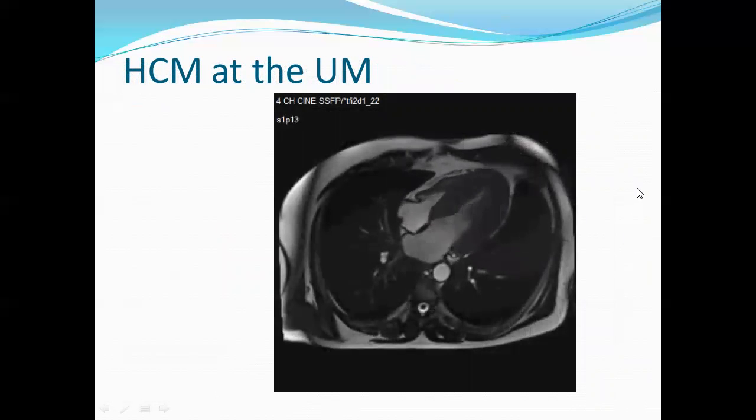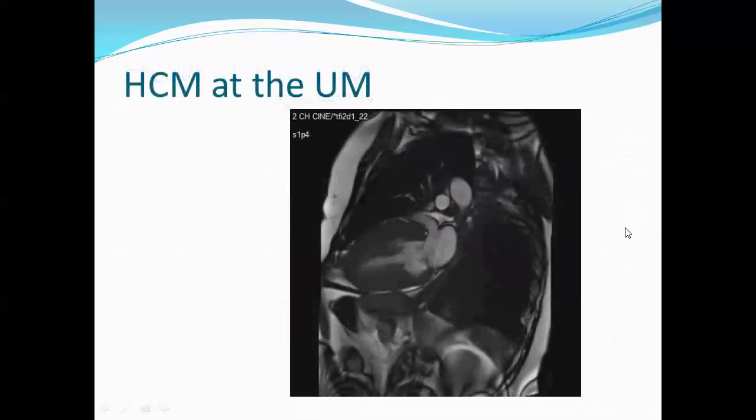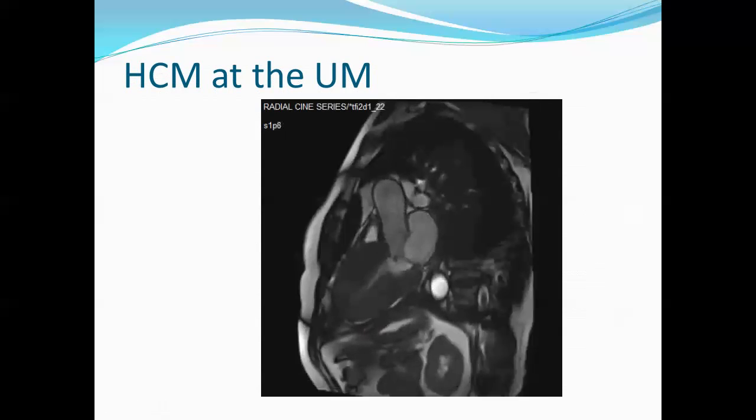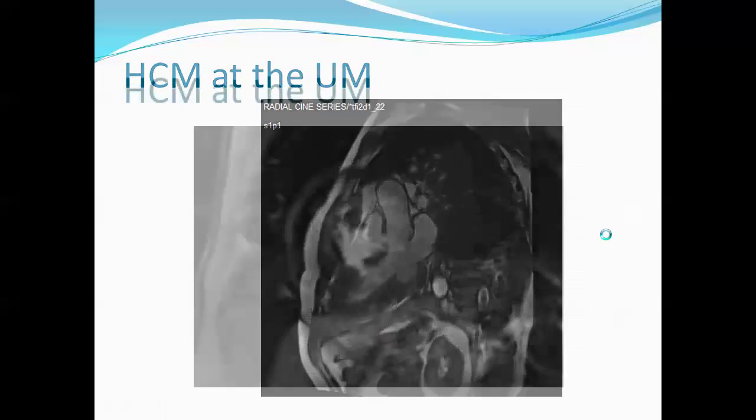And then this was a case at the university. Here, again, you can see the walls look thick. You can get an idea of the anterior mitral leaflet of the mitral valve touching the septum during systole, sorry. And here you can appreciate the thickness of the heart on the 2-chamber. And then your 3-chamber is really the view to make the diagnosis for the outflow tract obstruction.